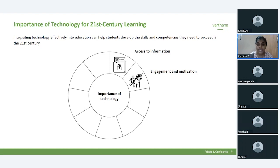Next is personalized learning. For example, a particular child learns in a particular way, be it an audio learner, a visual learner or a kinesthetic learner. And they will also have a particular pace to learn. All these things can be made possible through technology. They can learn in their own style, own pace, own time, in their own way.